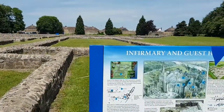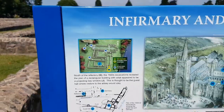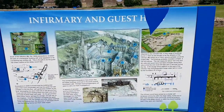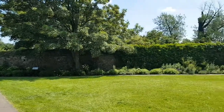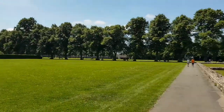There we have a nice map of that. But it's a beautiful park, Abbey Park. If you're in Leicester, I thoroughly recommend a visit.